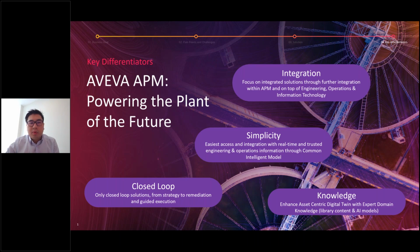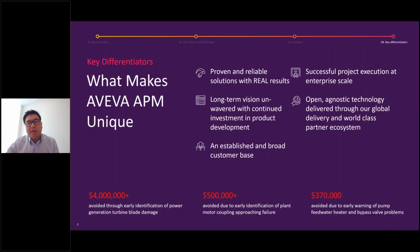Okay, so what makes Aviva APM unique as well, like Fakri has shown you just now in some of the success stories, is that it's proven and reliable, with real results. You are able to see that some of our customers are able to reduce downtime by 20%, reduce their inventory carrying costs, and of course, most importantly, improve their asset reliability. So that saves you a lot of money, right?